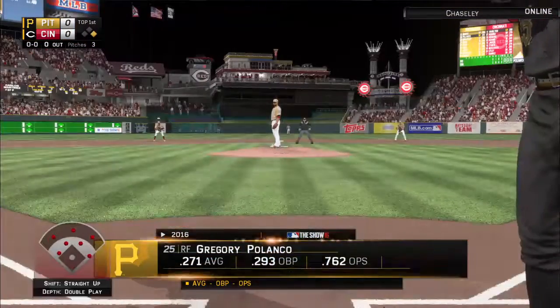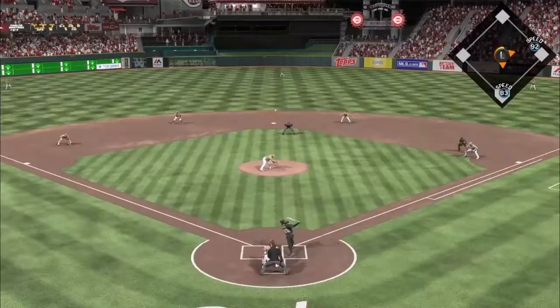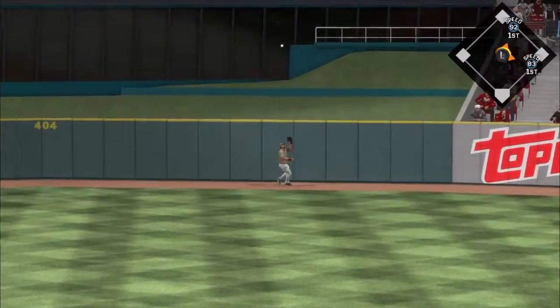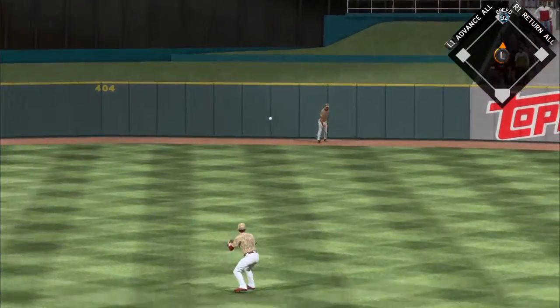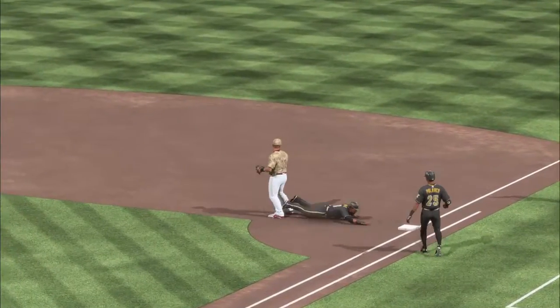Striding into the box, Gregory Polanco. He'll get to take his first cuts here. Well hit out to straightaway center. Hamilton going back, still going back. He tracks it down. A nice running play, and there's one away. On to first, and they get the double play.